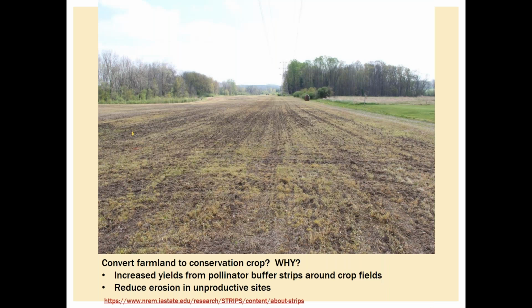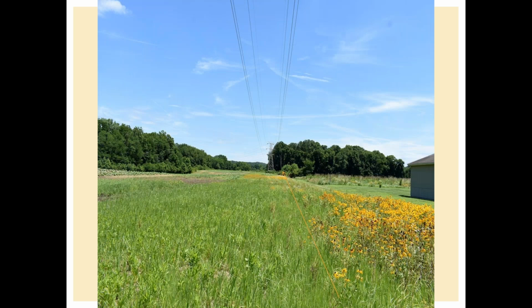You might wonder, if you've got a productive farm field, why would you want to convert that into pollination cover? I think there's plenty of research from other institutions showing that there can be additional benefits by providing pollinator buffer strips around existing croplands. But also, in our areas, some areas are really not productive due to being highly erosion prone, so there are lots of reasons why we might want to explore this as well.